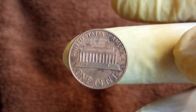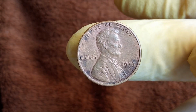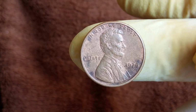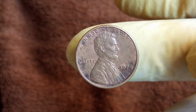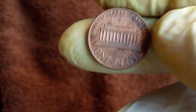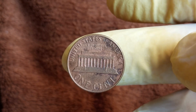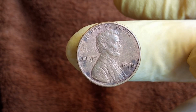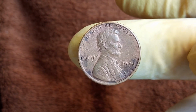Part 5, the condition. Why grade matters when it comes to coin collecting. Condition is everything. A 1978 penny that has circulated heavily might only be worth a few cents, but a 1978 penny in pristine mint state condition, MS65 or higher, can sell for much more. Grading is done by experts who evaluate shine, color, strike sharpness, and wear. Even the smallest details, like Lincoln's hairlines or the steps on the Lincoln Memorial, can raise or lower the grade significantly.